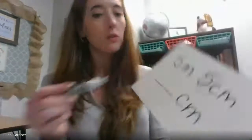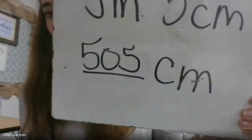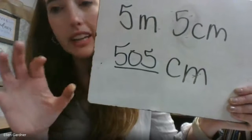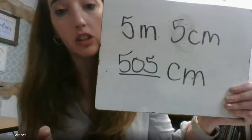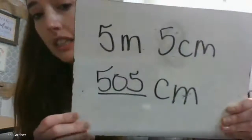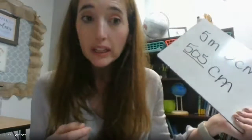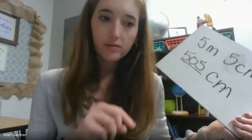Great job for all of you who wrote 505. I know that this one is different than what we've been doing with a lot of the other measurements. We've been using thousands a lot. But remember that for centimeters, 100 centimeters are in 1 meter. Great job, Emma.